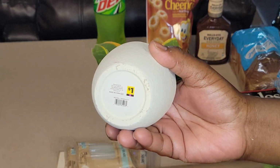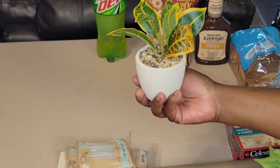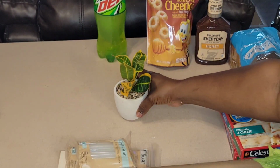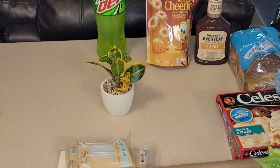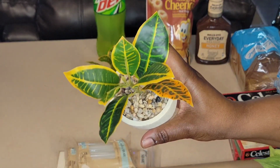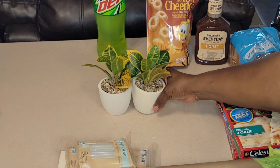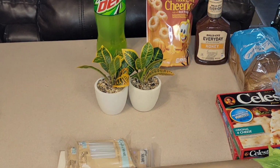a purple dot, so I got it for 50 cents, and they had just put these out, and because it was purple dot, I was able to get them for 50 cents. So I picked up two of them, and I love the fact that it has the little rocks down in there. And I love the little plant that is in there. It kind of looks like a little snake plant or whatever.